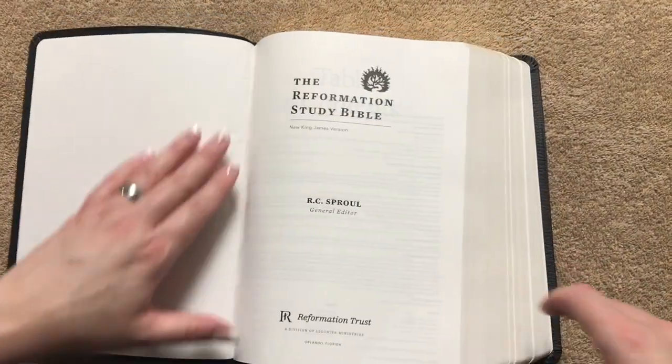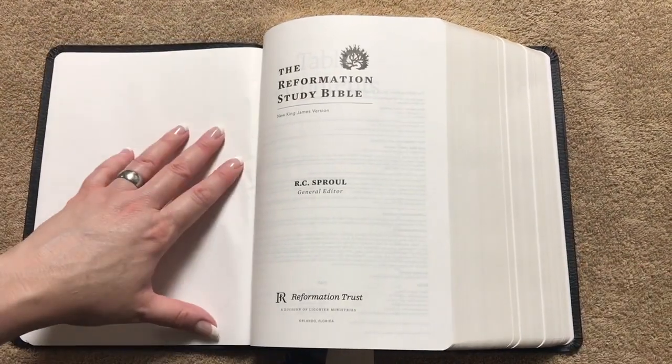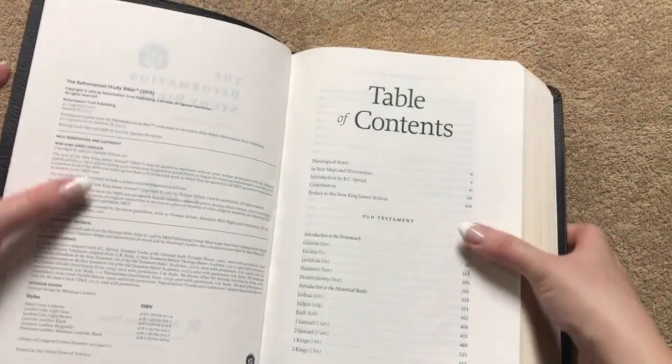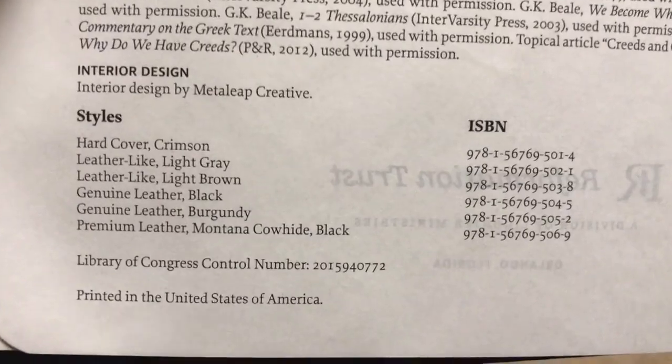So again, R.C. Sproul is a general editor. One thing that I will show you right there is it does lay totally flat, and we're not even into the biblical text yet. It does have a sewn binding, which is really important for a Bible of this size. So this one is going to be the 2016 edition. Here are some other cover options that you can get.